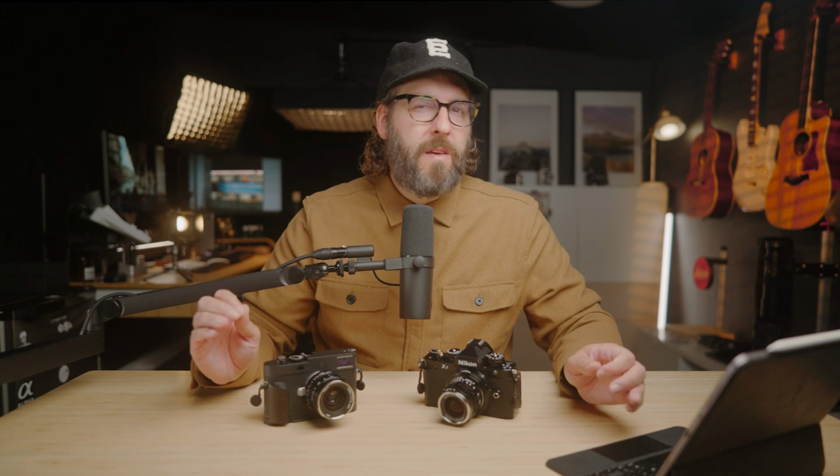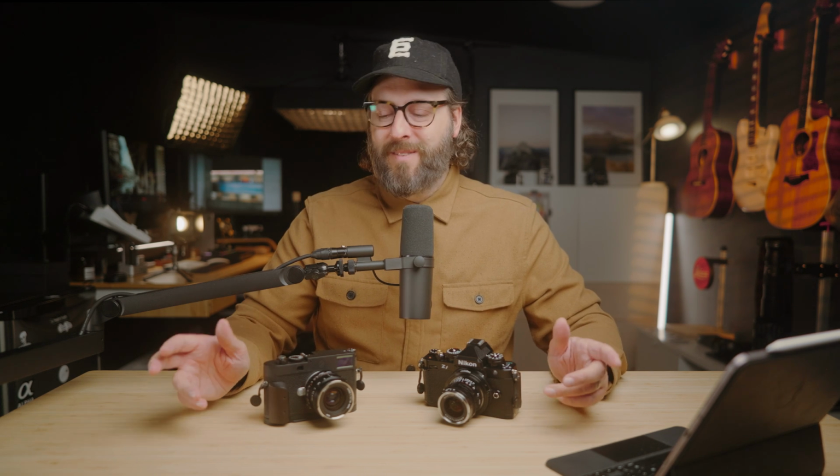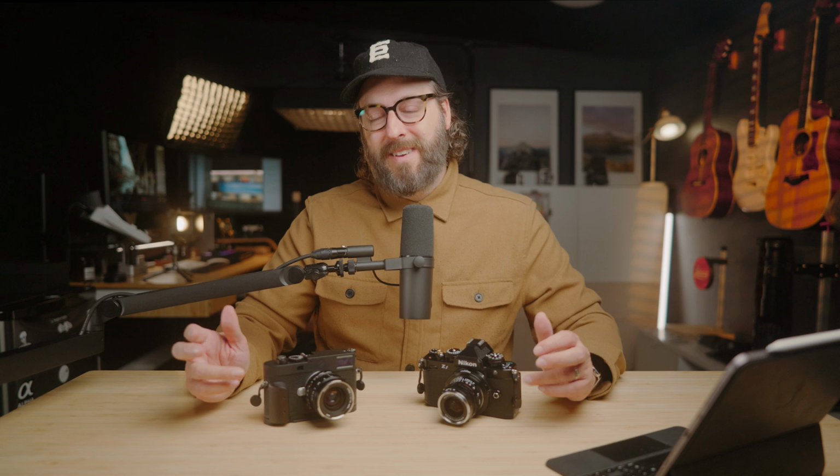So if I'm being completely honest, there's part of me that is really considering selling my Summicron just because it's so much more expensive. And I don't need all that stuff, but it is so nice to have such a well-performing lens. So at least it's given me something to think about in that way, which probably tells you how much I feel well about both of these lenses.